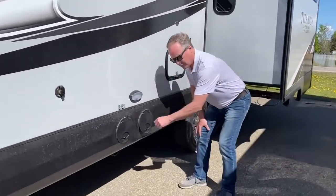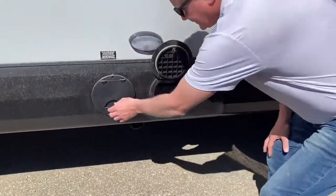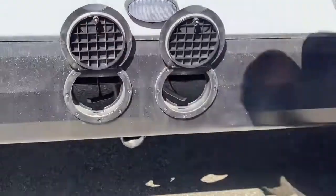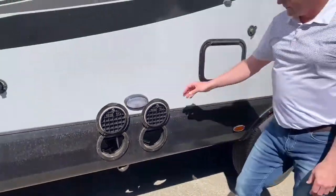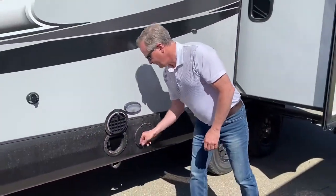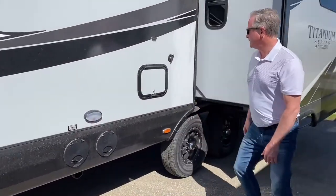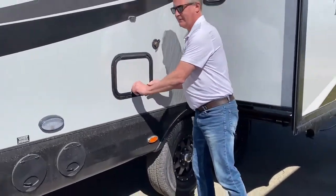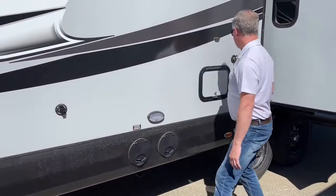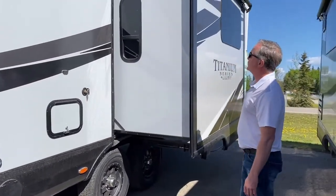Now, as you've seen at the barbecue pit side, there was a door that hid that fitting. It's the same on this side. These doors cover up your valve handles for your dumping station. Got a little task light here if you're dumping at night. Outdoor shower. This is your sandy flush, and then your city water hookup if you have that at your disposal.